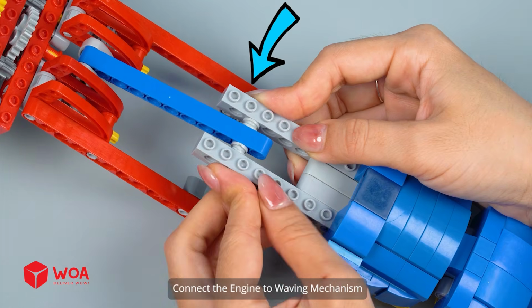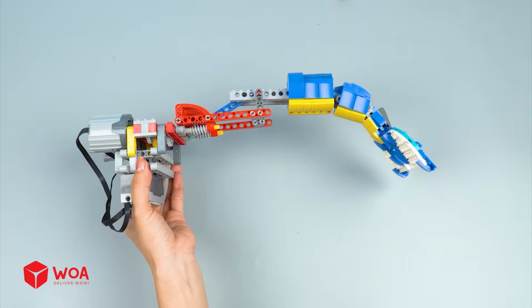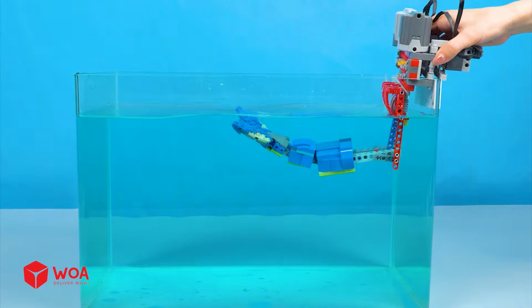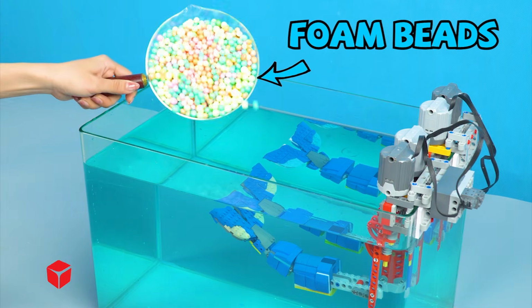Connect the engine to waving mechanism. I'll need 2 machines to make a full set. Let's test wave machine. Foam beads.